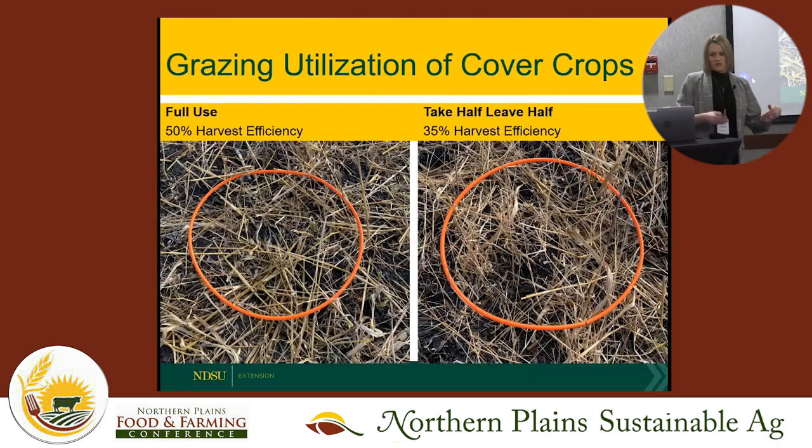When I talk about the grazing utilization for cover crops, I know when somebody hears you say, "take everything out there that the cow can actually get," it's a lot different than actually taking everything out there. So this is actually what it looked like when we were done with our grazing period. So this is our 50% harvest efficiency, our full use, which is our take everything.